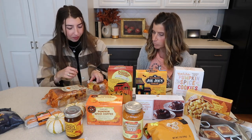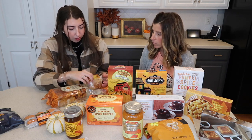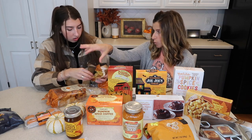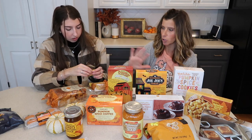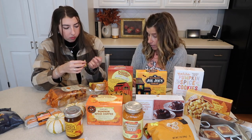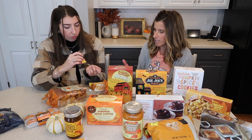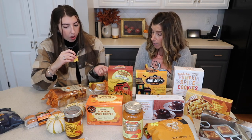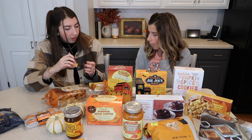I don't taste any pumpkin. Nope. At all. Tastes like brioche bread. It just tastes like bread though. I'm not tasting any sweetness. Well, I do think because we just ate the sweetest thing ever of those pumpkin JoJo's, there is this sweetness to it. I think it's good. To me it more tastes like cinnamon swirl brioche bread. No, I'm not even tasting cinnamon. I'm literally only tasting bread.